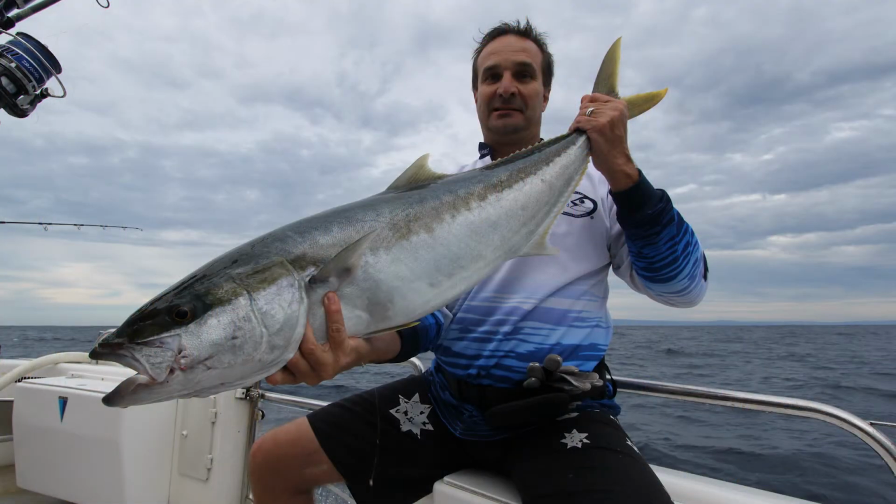The kingfish and amberjack are just starting to make an appearance, so for the jig fishermen they're still to come in numbers, but the bait fish numbers are really starting to build up on most of the popular reefs out there, so the kings and the amberjacks won't be far away.